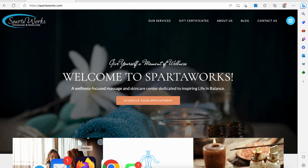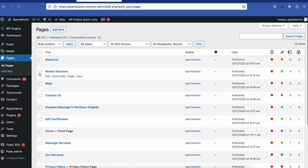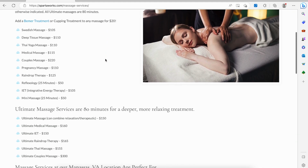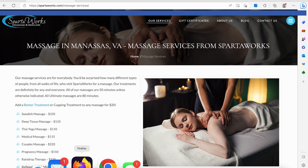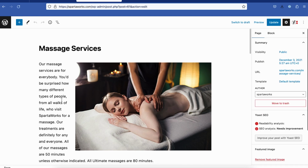Here's our website. What I'm going to do is go over to the back end of the website inside the WordPress dashboard, and we're going to pick a page. So we're going to go to the pages and then all pages. I'm going to pick the massage services page today, and we'll make some pretty simple optimizations that'll just get the page buttoned up. So once we're here in the back end, I'm just going to find that page. Here it is, massage services, and we'll click into it.